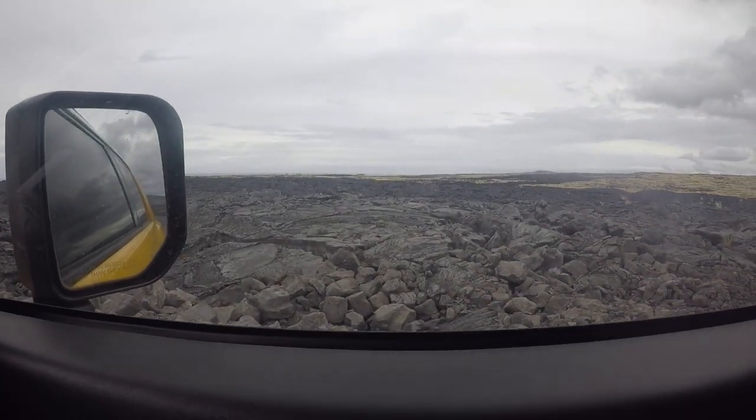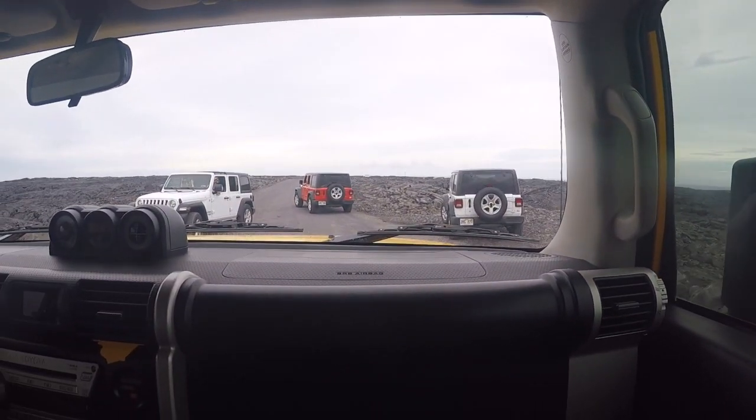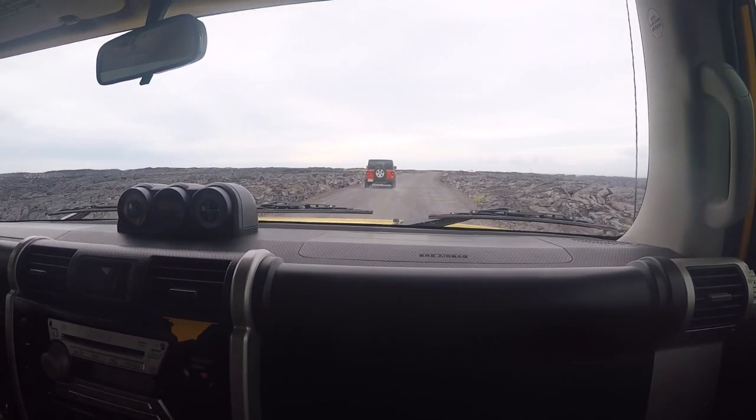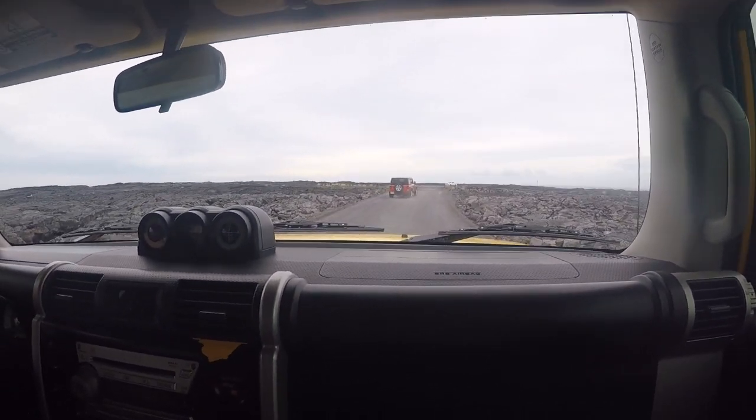So, fun place for everybody to catch up and take some selfies as we kind of wander into the deeper muck here. And you'll see this is where the rental cars stop, and it's all about the four-wheel drives.